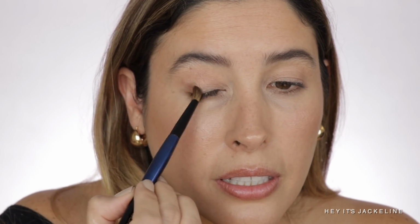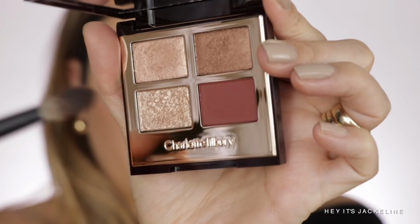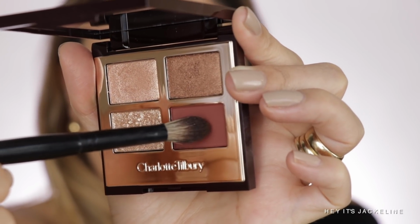Okay, going back to these, I'm going to take this shade and apply it on the outer third, and then I'm going to take it right on my crease. Scott Barnes number 62 brush, and the shade is Smoke, and I'm just going to apply it on the outer V.